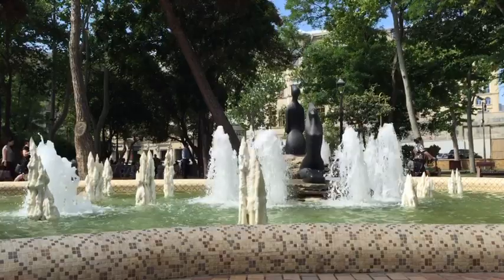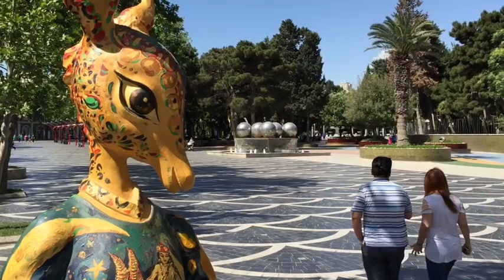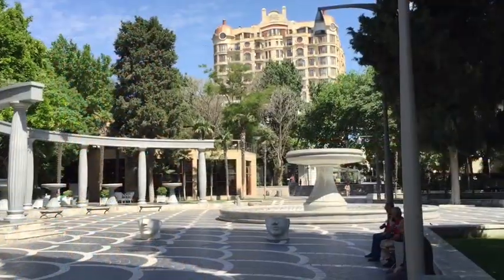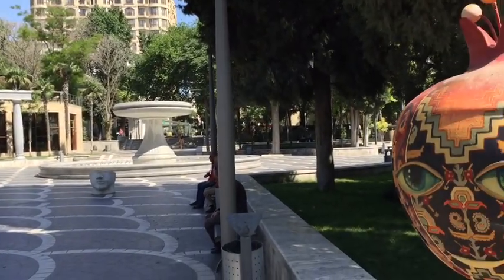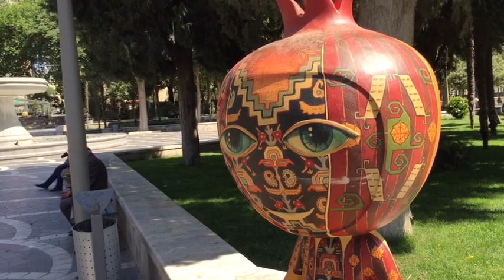Then we go into Fountain Square. This isn't actually in Fountain Square, that's just outside, but this is Fountain Square. This is the main hub. That's one of the mascots. There's two mascots at the European Games, and the other one is, of course, not a deer, but a pomegranate. There he is, look into those eyes.